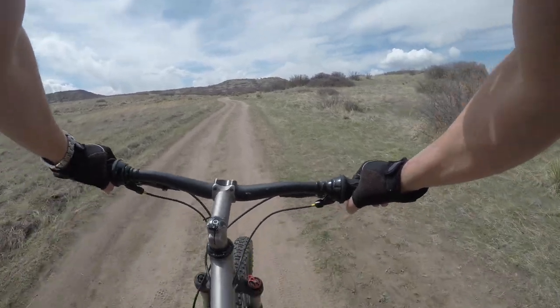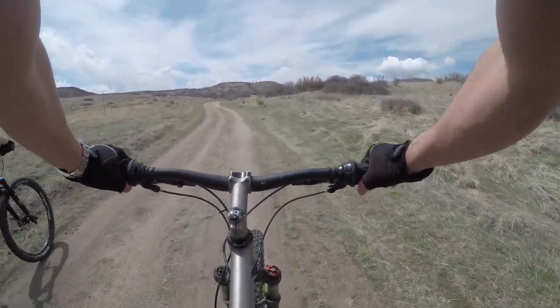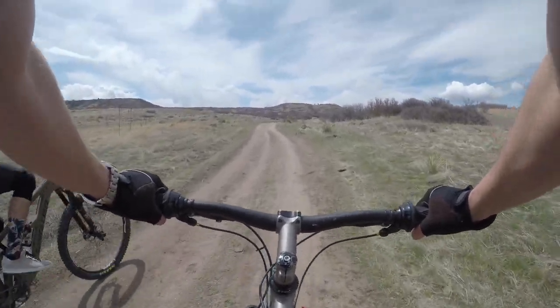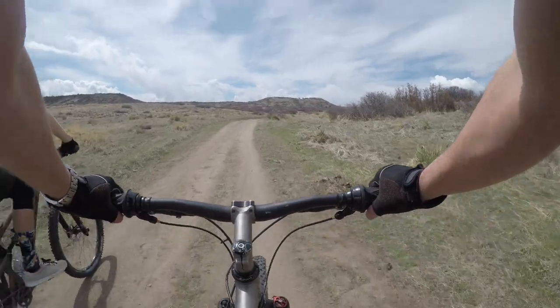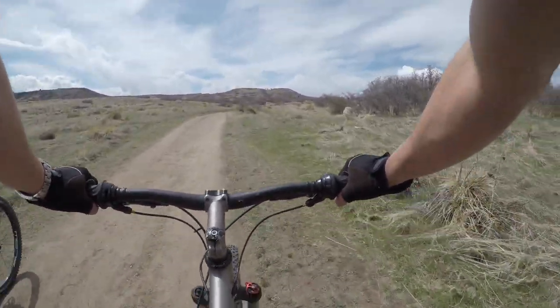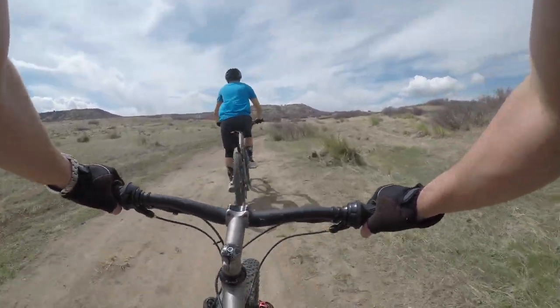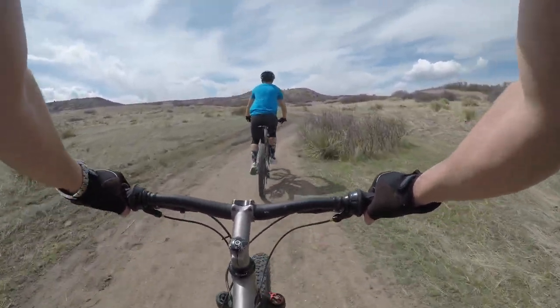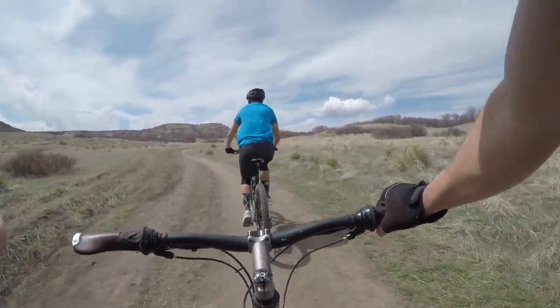So I'm riding a Moots Titanium YBB 27.5, a way better bike than his with an Eagle group set. I'll show you guys a picture of it. Well, when it gets more technical, I'll take more video.